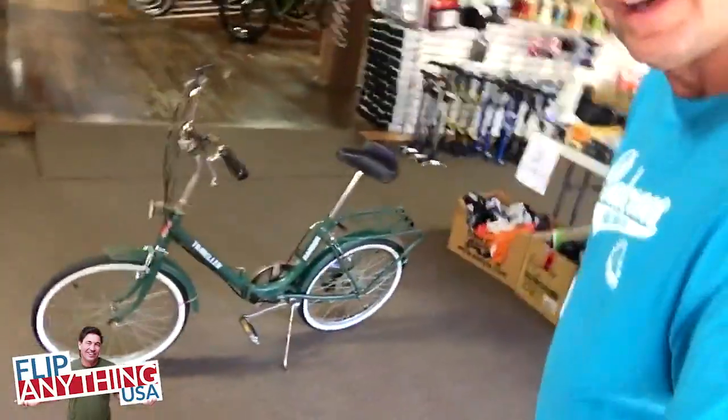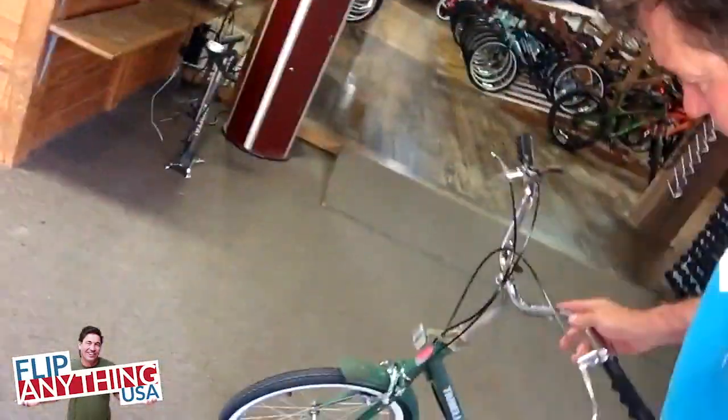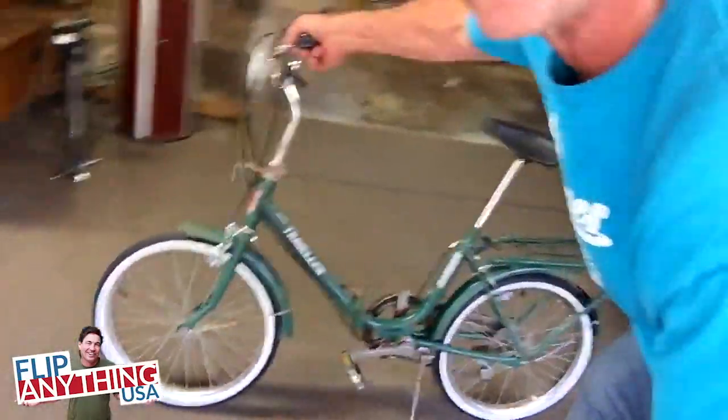All right, I just got here to the bike shop, and they told me the bike's ready. I had the little folding bicycle rebuilt, so we'll go take a look. So anyhow, I got the bicycle rebuilt. You can see they did a great job. They replaced the handlebars, they replaced the calipers, and new tires. Kept the white walls, which I thought was kind of cool. Pretty old retro bicycle.